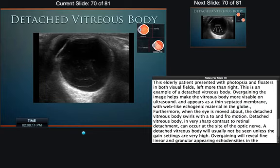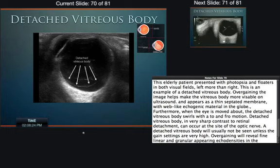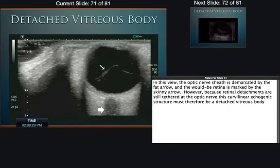You'll see some echoes here also. If you overgain the image a little bit, you'll make out the vitreous body. When it does pull away from the back of the eye, it gets a little bit congealed, okay? Some people describe that on the kinetic exam as clothes in a dryer. I'll show you that in a minute. So that's the detached vitreous body. It's completely pulling away from the back of the eye.